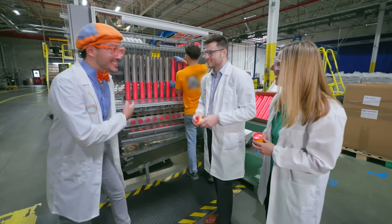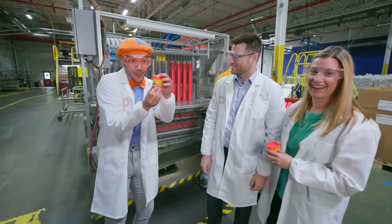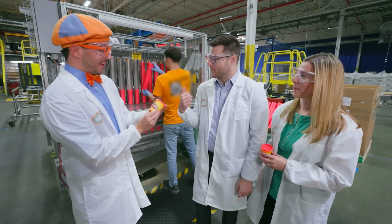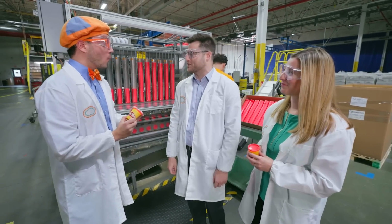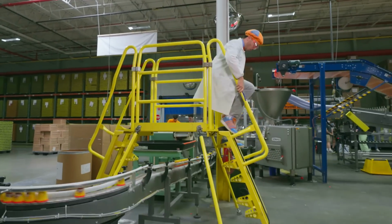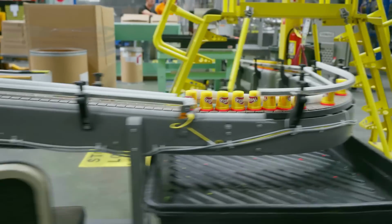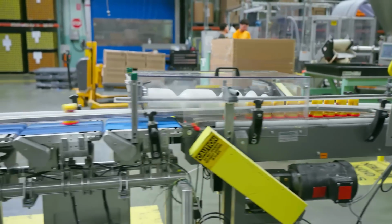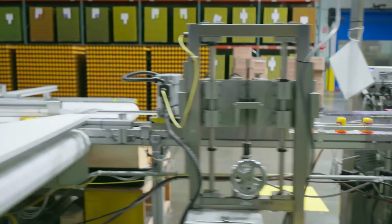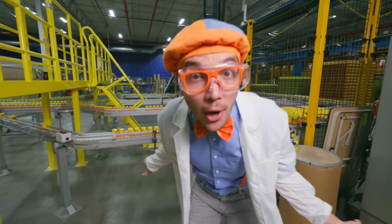Whoa, what's this? And this is where we match the Play-Doh with the right color lid. Whoa, that's cool. Well, that's a lot of lids. And then after this, it goes on a ride on this conveyor belt where it gets sorted before going to packaging. Whoa, can we go see? Come on, see! There are so many cans of Play-Doh. Whoa, I wonder where they're all going.